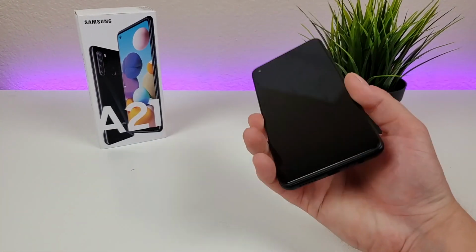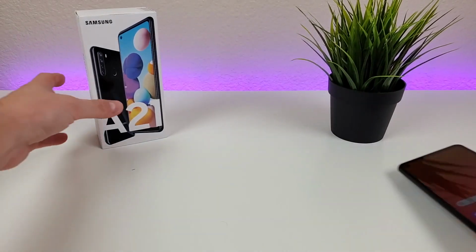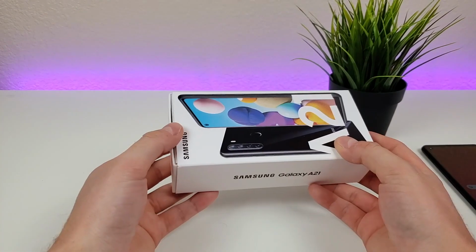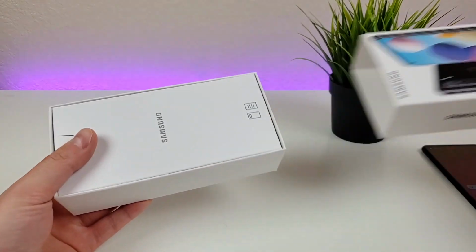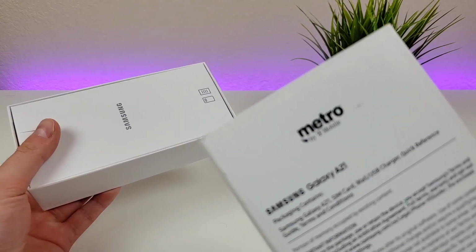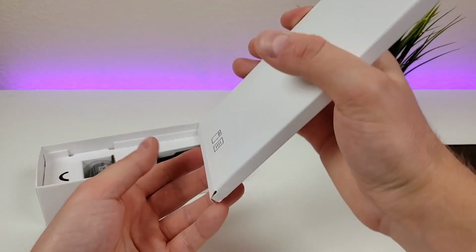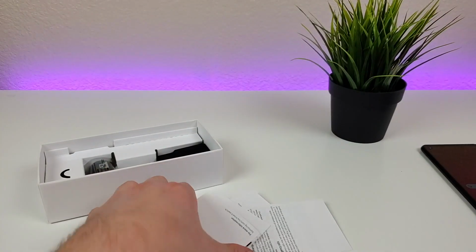And then finally, before we end this video here, I do want to show you really quick what all comes included in the box. So you can see right here, A21. And this could be different based on where you get the phone from. Remember, I did get this device from Metro. The first thing we have here is this packet. We'll open that up and see what we get. There we go, quite a few things in here.